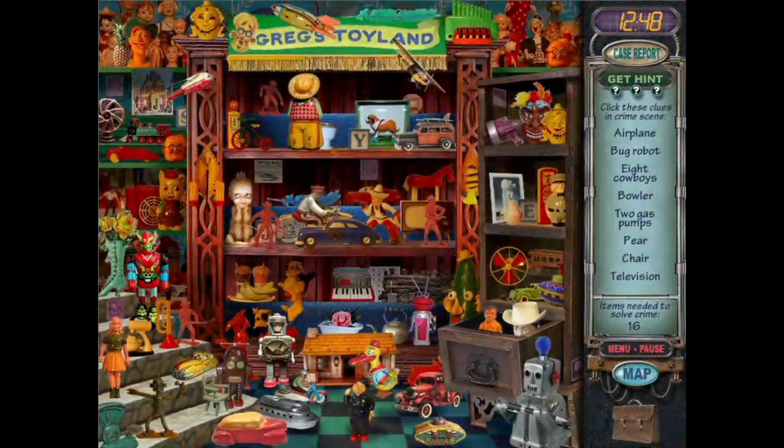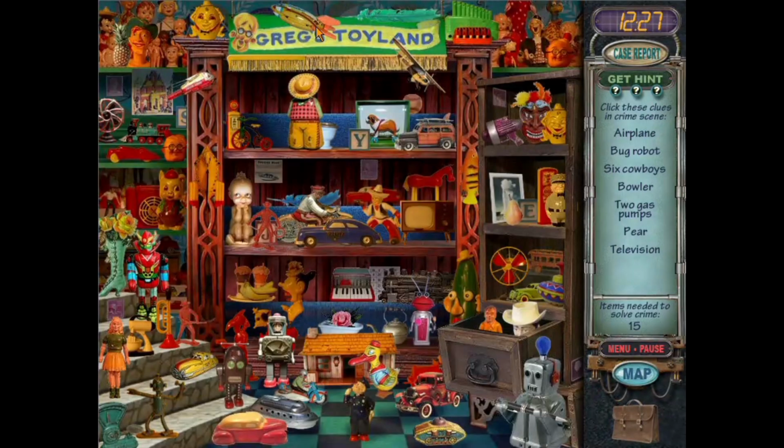So we are going to move on for now to Greg's Toyland, where we need an aeroplane, a bug robot, 8 cowboys, a bowler, 2 gas pumps, a pear, a chair and a television. And I can't remember if we've been to Greg's Toyland before in this series. Obviously, it's going to be harder for me as we go on to remember which locations we've visited and which we haven't, so please bear with me on that. But this is probably one of my favourite locations in the game.